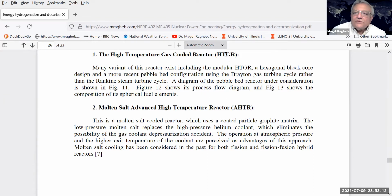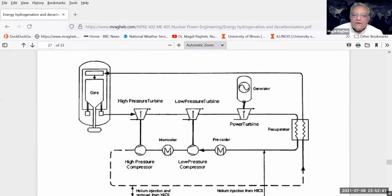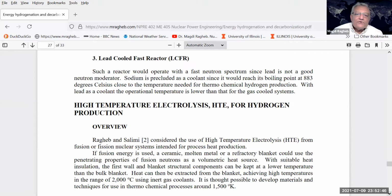So the high temperature gas cooled reactor becomes a necessity because we can use electrolysis of the water, just circulating a DC current in water, which dissociates it into oxygen and hydrogen. However, if you provide a high temperature, the process becomes much cheaper and much more economic. You could use also the molten salt advanced high temperature reactor. We'll look at this in an upcoming chapter. So using the high temperature becomes necessary for producing hydrogen.